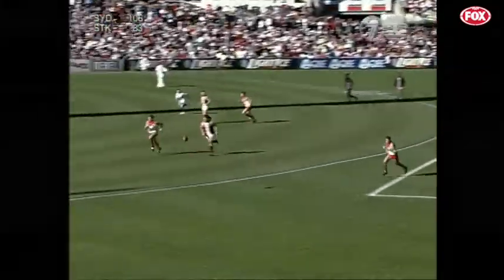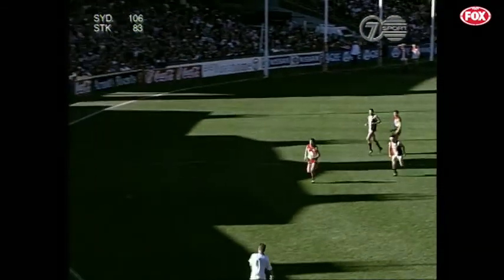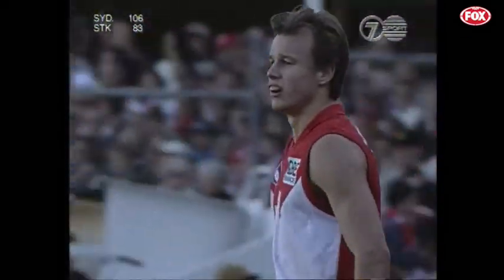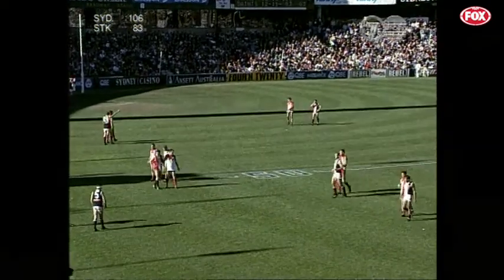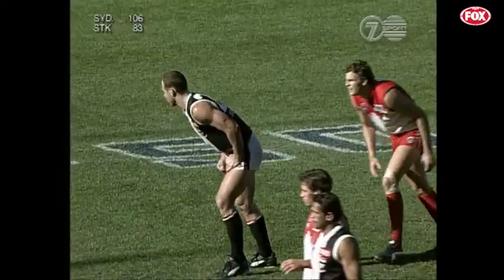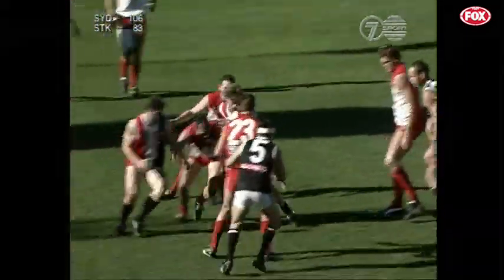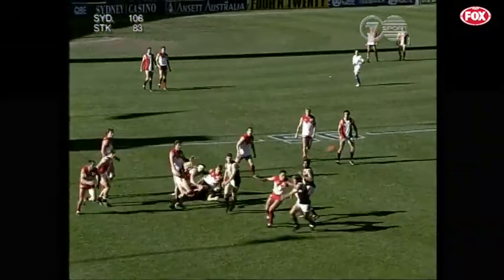Socket out of the air by Burke. Wakeman tries to float the hand pass. Jones has the ball punched away to the safety of the boundary line. Nick's doing the spoiling, and a throw in down at St Kilda's left half forward. With 2.25 minutes to go to three-quarter time, 106 plays, 83. Stafford, homegrown talent from Sydney, really making a name for himself in the AFL.